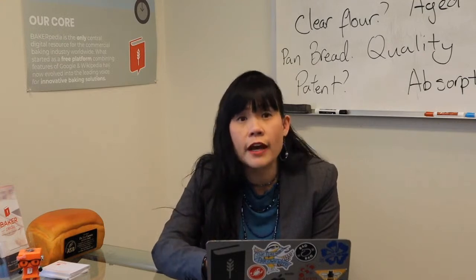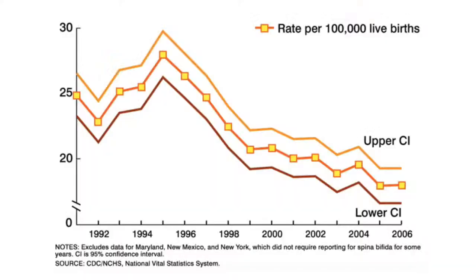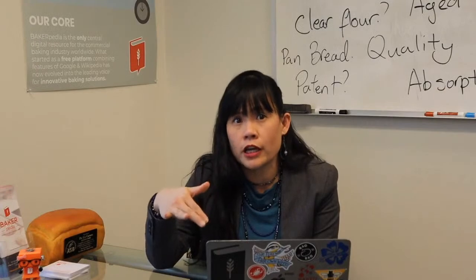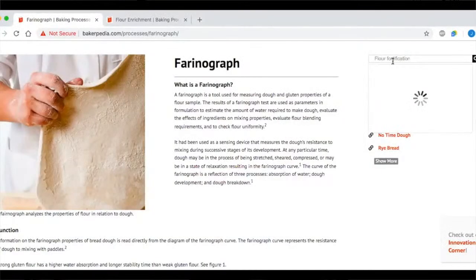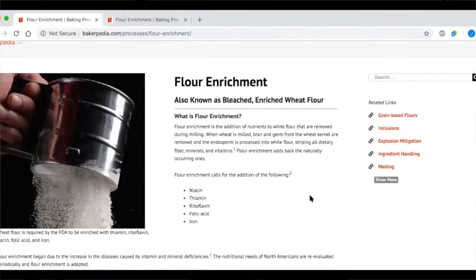So in fact, after the fortification of folic acid in the 1990s, we saw a drop in birth defects like spina bifida and such. The amount of fortification in white flour is being mentioned on our topic page, and it is absolutely necessary in this country. And no, you can't get white flour unfortified here in the US.